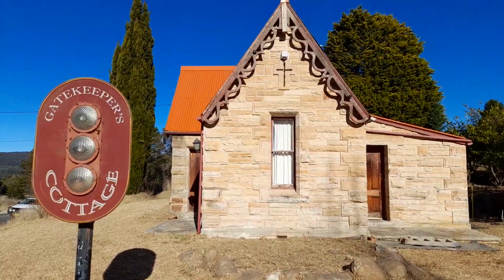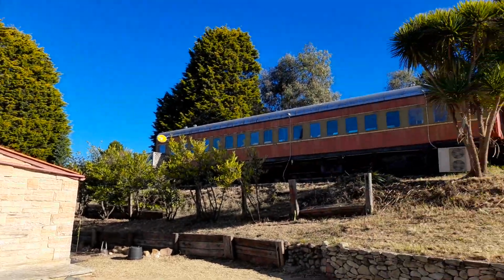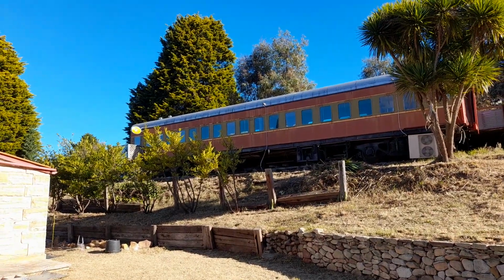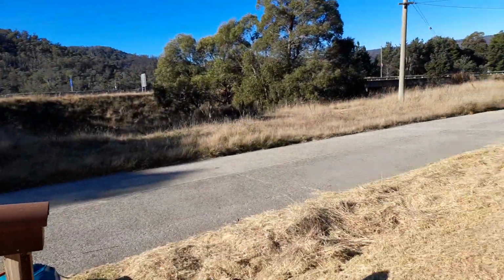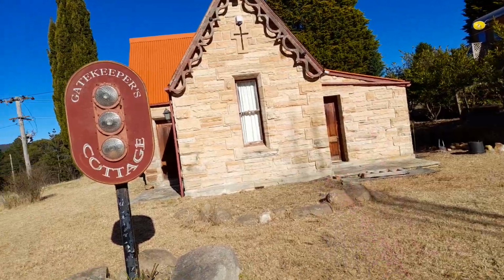That's right. This is built by the New South Wales Government Railways. And they put a train carriage there with an air conditioner, which is now a restaurant, which is used for whatever. But I've never seen it open. So now you say, wait a minute, gatekeeper's cottage.